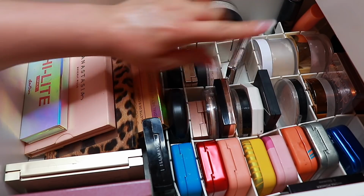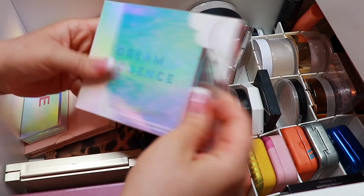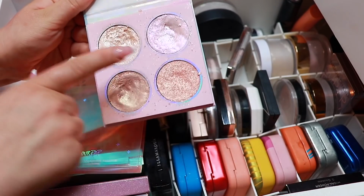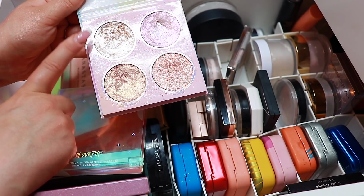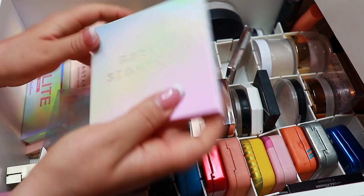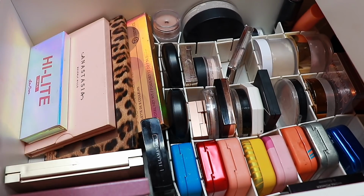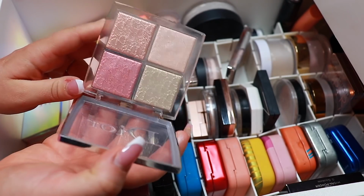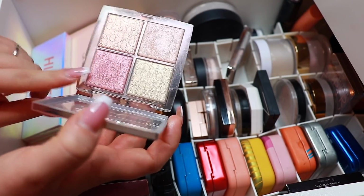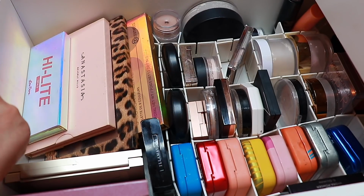I usually pull one just to have like an inner corner highlight, but I feel like I have so many options within this palette where I can go a little bit more pinky here, I can go a little bit more peachy here, or even like just super blinding with this one. So let me just stick to these ones. Also, by the way, sorry, but this Dior palette, like here we have options as well. We can go a little bit pinky, we can mix, and that's great. So that's highlights and powders.